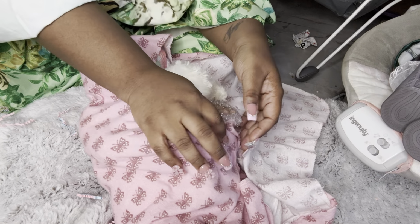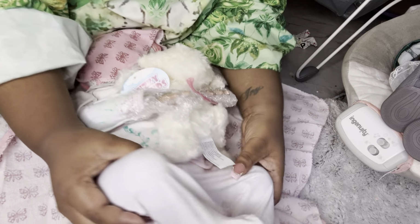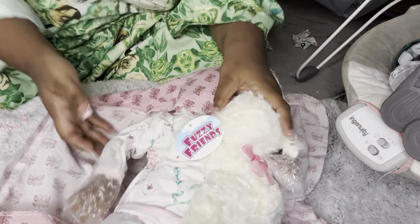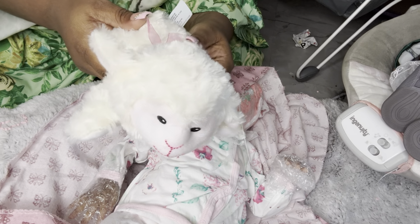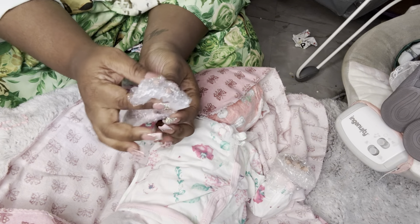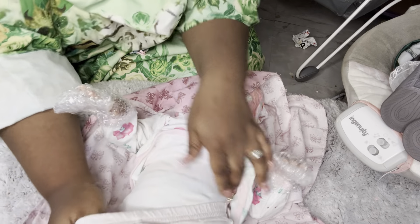Oh, Shalala, love you. So she has her in these little pants. And she has a little lovey. It says Fuzzy Friends, and it's a little sheep. I love how she has every hair wrapped up so nicely. Her little hands. And I know we usually start from the bottom. Let's start from the bottom, guys.